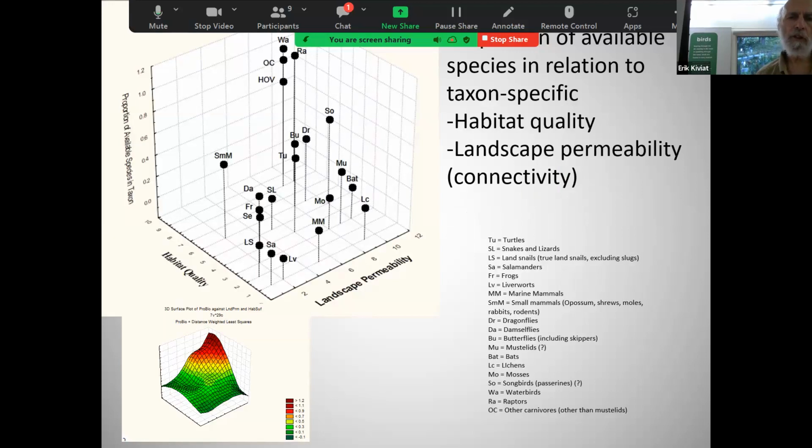So this is another way, I have to confess that what we know about habitat quality and landscape permeability is based to a large extent on the literature on different groups of organisms. So this is a kind of conceptual model.